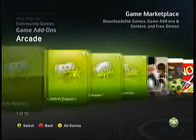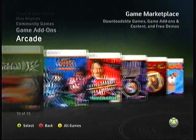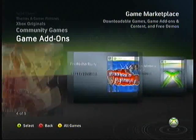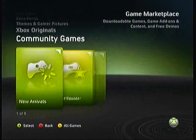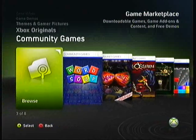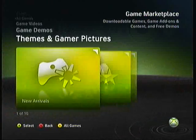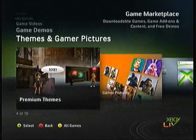But now, if you go to the Marketplace, it's a lot easier to find everything that you could possibly want. They've got better categories, you can now search through by letter. It's a lot easier to use, it looks a lot cooler, and it's just pretty awesome to see.